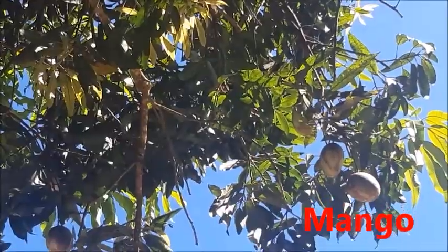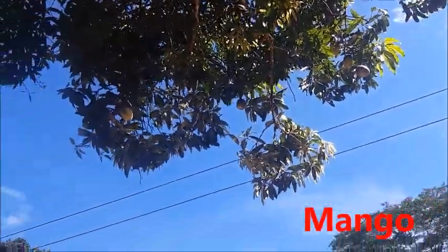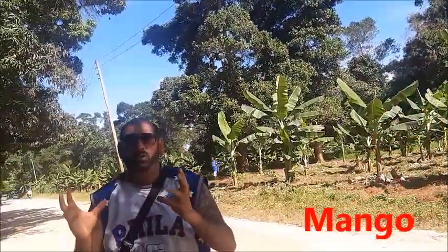Mangoes naturally, I don't know about in Africa, but in India, naturally, mangoes attract the koyal. Wherever there's mango trees, there's an abundance of koyal birds which have a sweet singing sound.